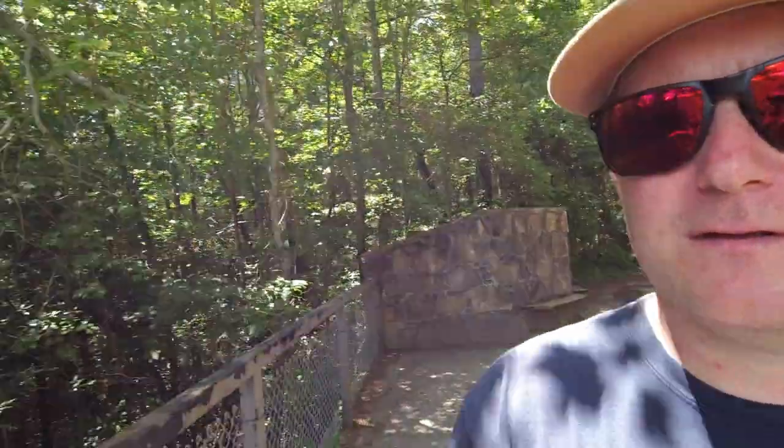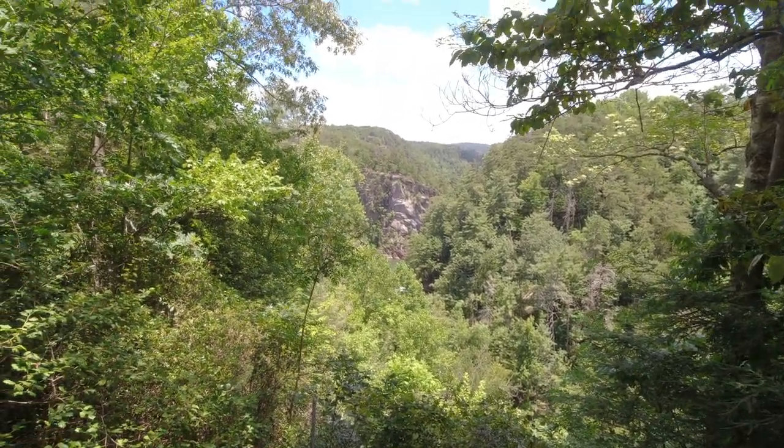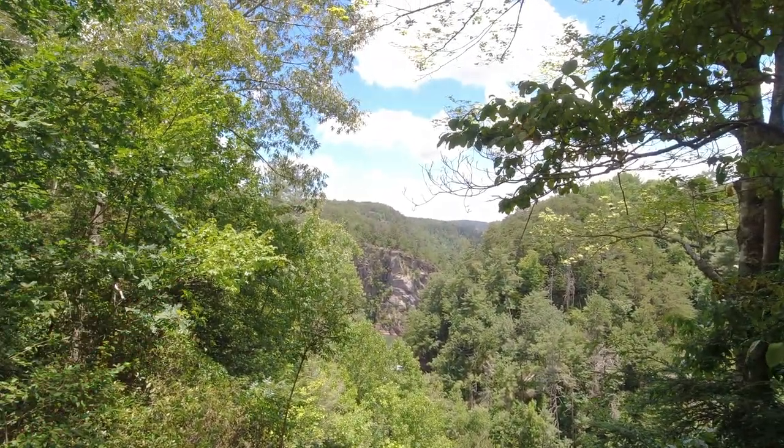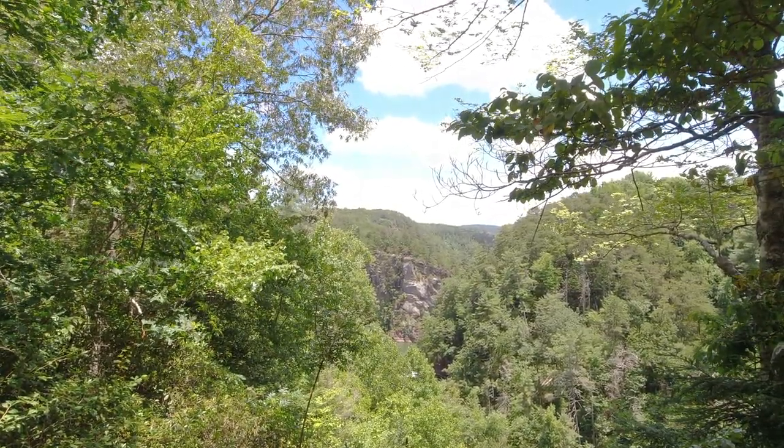So we're heading from the campground down to the north and south rim over to the welcome center. And so here's a little overlook of Tallulah Gorge. Should be pretty cool. You can't see the falls here, but you can actually see across over there, people way over there. So I think that's where we're going, to the visitor center right there, or the welcome center.